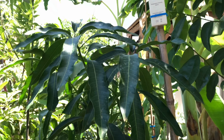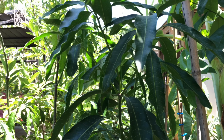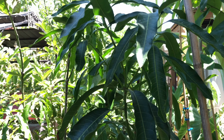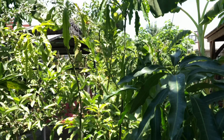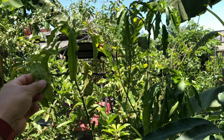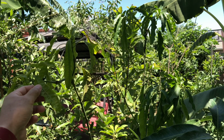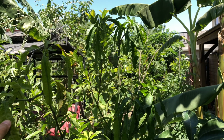This guy right here is a Mallika mango. I want to say this came from India, or is native to India. This wavy leaf mango here is a Pop Kalay, commonly known as a lemon meringue mango.